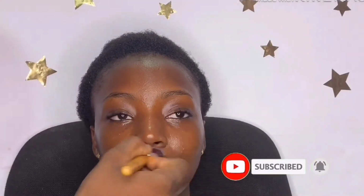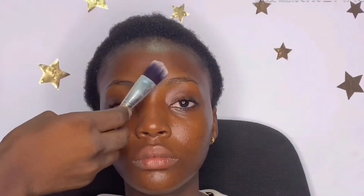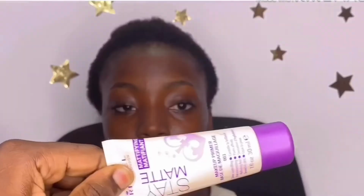I'm just using the Mismetics moisturizer. It's called the moisture portion, and I'm applying it all over our face. Moisturizer is very good because it helps with creases and just moisturizes the face and preps it for other makeup products to sit. Then this whitish stuff that I'm applying is the oil block or sweat stop. I'm using the Zaron oil block for this purpose.